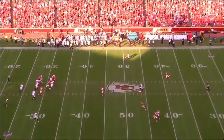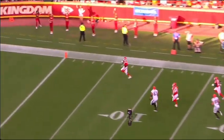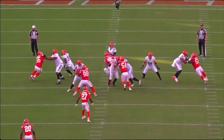Bengals now on the following drive. Joe Burrow trying to find some space. Ends up giving up the ball. Chamarri Conner picks it up, takes it back for 6 points. And the Chiefs retake the lead at that point. I can't remember exactly what the score was.